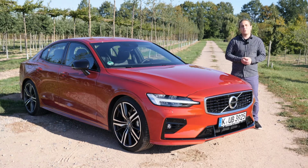This is the first model produced at Volvo's new plant in South Carolina, USA. He sees this new S60 as a cool, Nordic, sporty alternative to BMW's 3 Series, Mercedes C-Class, and Audi's A4. He's going to see if it lives up to the expectation. The design certainly holds its own.